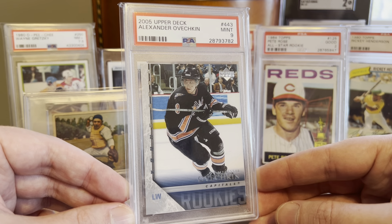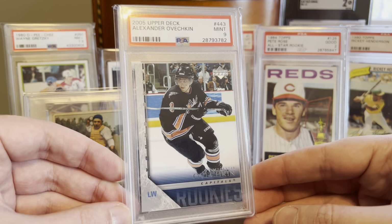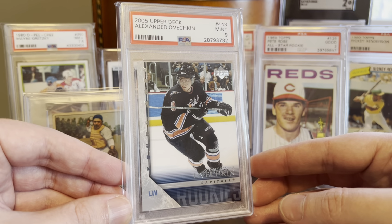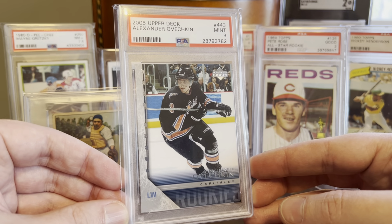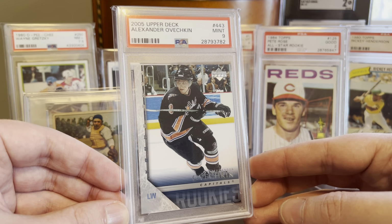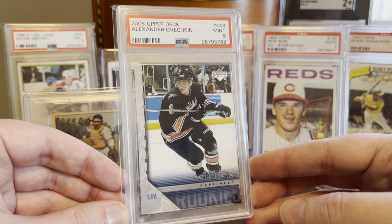Just knew it was going to be an important card that I would have a hard time getting later on, and was able to scoop this one up. And Ovi is probably my favorite modern hockey player to collect. It's looking more and more like he may catch Wayne Gretzky. At the very least, he's probably, by the time this airs, already passed Gordie Howe and is number two all time, and one of only three guys to ever score 800 goals in the NHL.